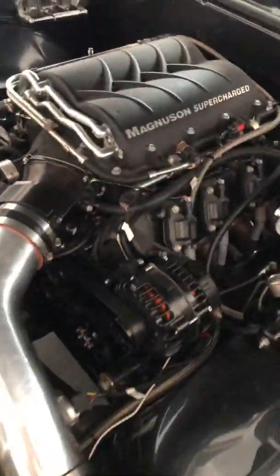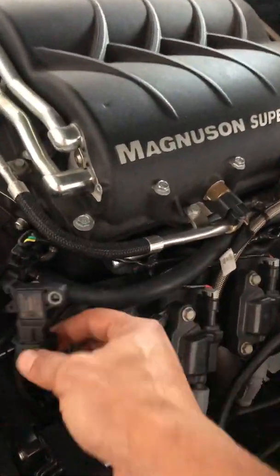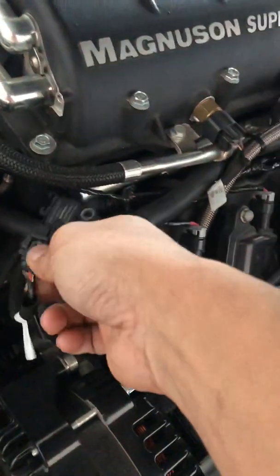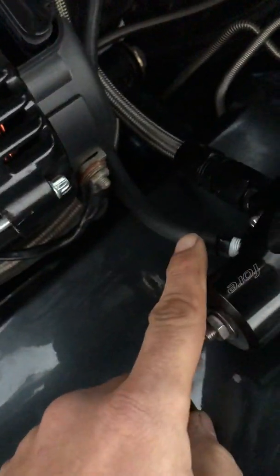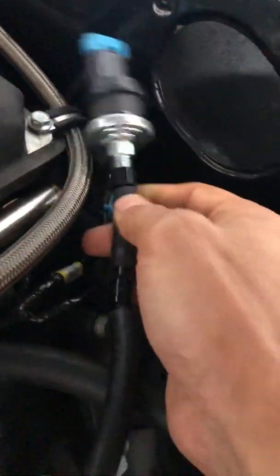This car was originally set up to run an LSA, and then the customer decided to put a Magnuson blower, which is a good upgrade, but nobody ever decided to change the harness or make any changes to it. They have an off-board fuel pressure regulator that is boost referenced, and here's the connector for the boost gauge, which is just laying there.